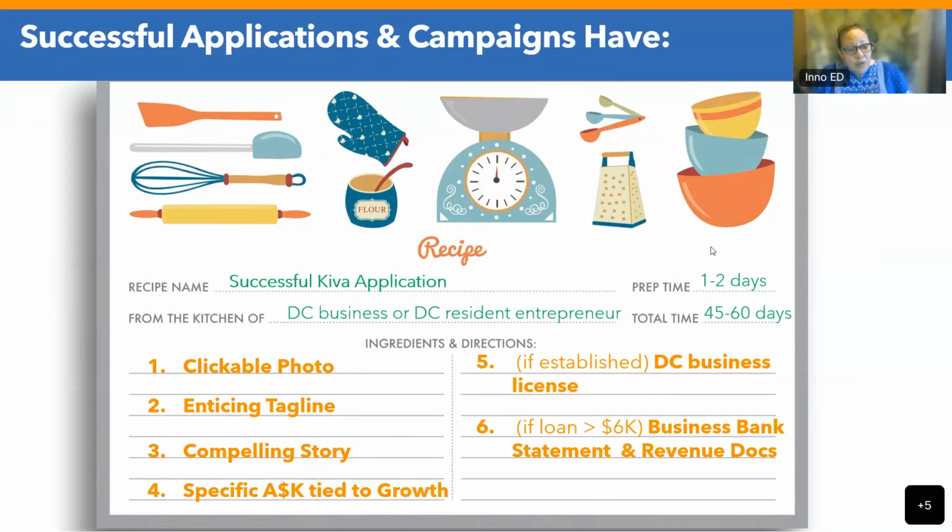A compelling story. And again, you don't have to be the best writer at all, but just answer the same thing you probably look for if you're trying to give out some money to someone online. What is it that you would be willing to support? What do you want to hear? Do you want to hear that someone has made some efforts in the past to raise money?